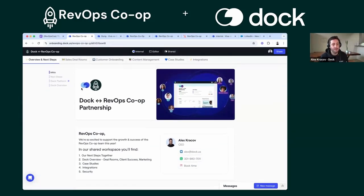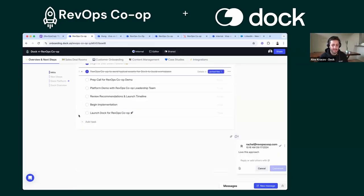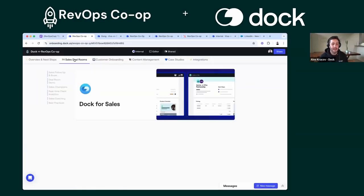And so the way we think about using Doc at Doc is that when we first meet somebody, it's really about just an introduction, right? Let's talk about your initial next steps. Let's show off our platform. Let's show our Meet Doc deck. But then the pages at the top are really just content focused.